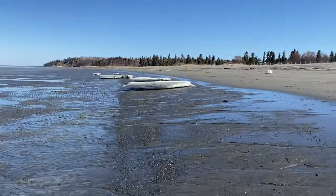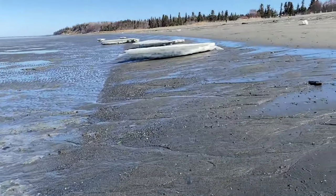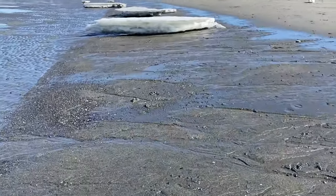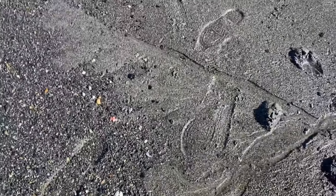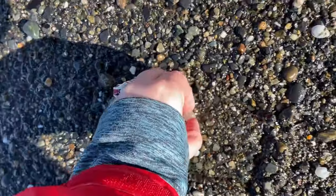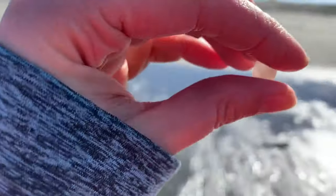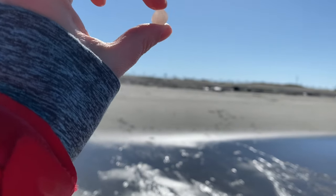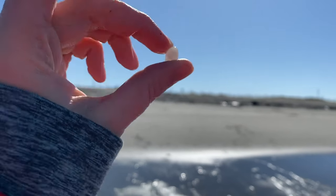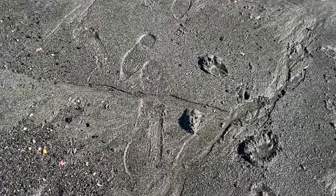I think there's some clams here, but not much. Yeah, let's look at this beautiful piece of ice. Oh yeah, I think I just found an agate. It's kind of hard to tell on the camera, but it looks like it to me. I'll put that in my pocket.